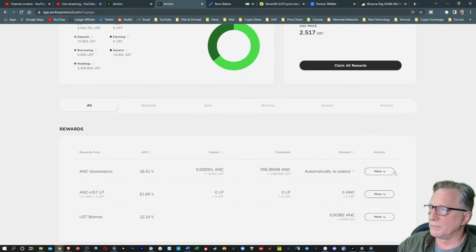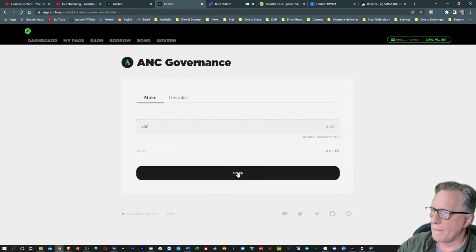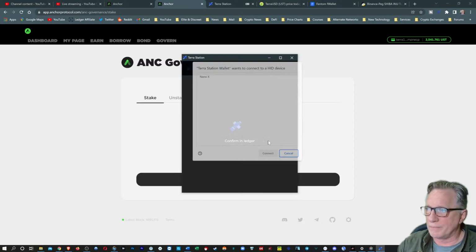All right, so let's go ahead and do our first one. Let's drop some tokens in there. We'll just go down here and hit stake. And out of our 556, let's do 400. We have to confirm this on our Ledger device.